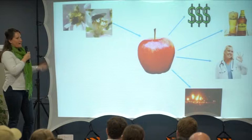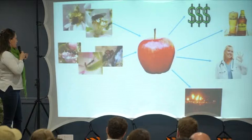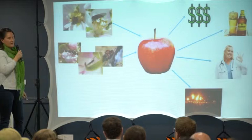to produce that apple. So we have the pollinators that have pollinated the flowers that create the apple. We have all the predators and the parasitoid wasps and all the things that are eating the pesky insects that are damaging the apple so that we get a nice apple with no holes in it. The ones with the holes in it go into the cider.